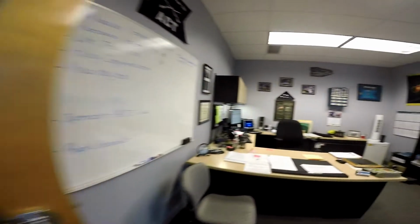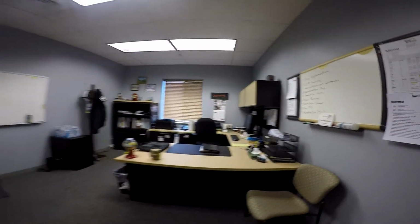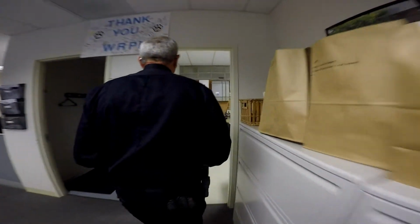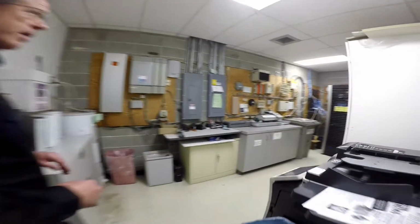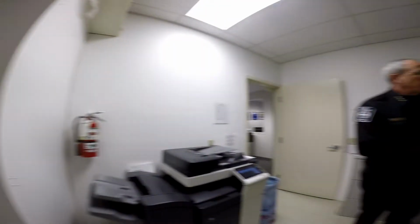We have two administrative offices up front, one for the captain and one for the chief, my office. Obviously, we need more administrative offices because we have some more administrative positions coming here in the near future that we're putting currently out into the portable building. In here we have our IT room, office supply room, and copying room. Unfortunately, this isn't really climate controlled because we've had it leak in the past, as far as the wall leaking, because it's made of cinder block.